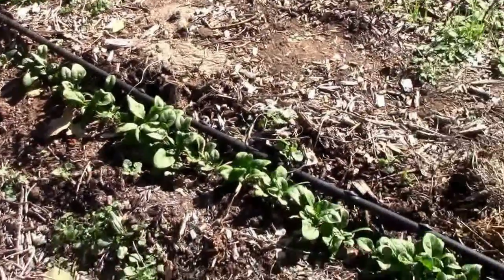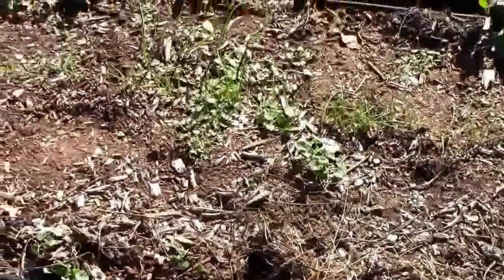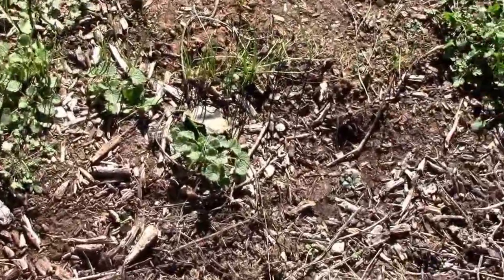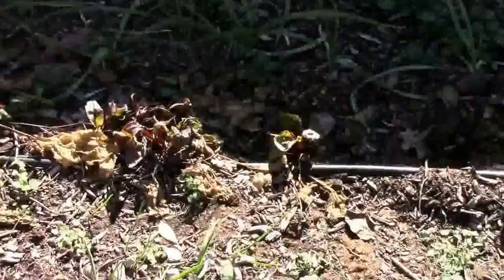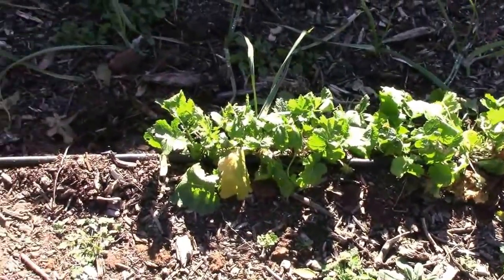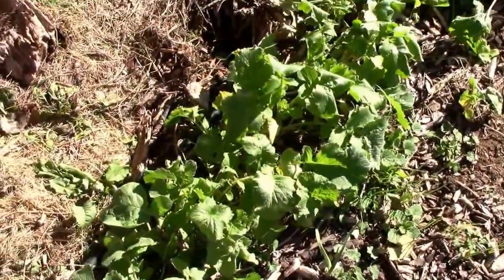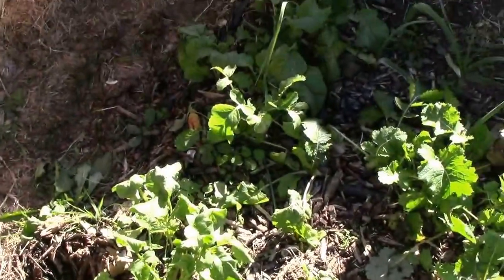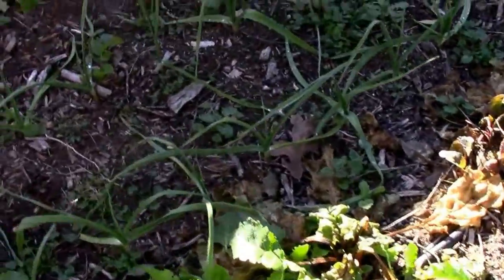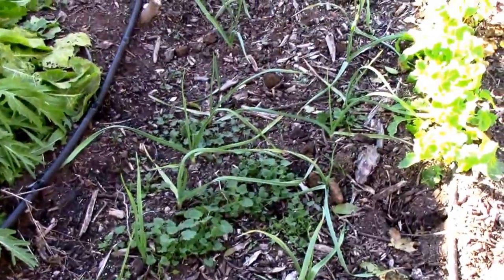I have a little row of spinach here we can probably start using. And I'm going to try to overwinter some onions. Not sure how those will do. And we have a few small turnips. I don't know, I might have planted those too late. Then we've got some radishes, so I can probably start harvesting those soon. And I've got a couple of rows of garlic. I think I'll do a video just about those.